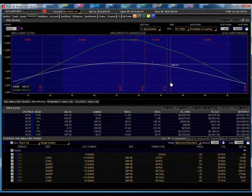We have just the opposite goal. Actually, the goal is pretty much the same. We still want to make money. Another goal that's the same is we want to be delta neutral, because bringing the current price to a delta neutral position helps us align ourselves with the maximum profit potential of this position.